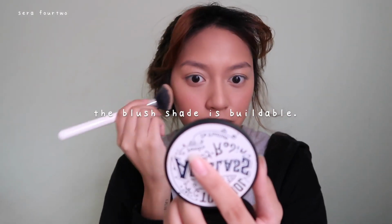Onto the blush using Merlot. This is very bright pink. This is one of the blush sticks that I've been using a lot, and I just applied onto the apples of my cheeks. Oh my gosh, I forgot.